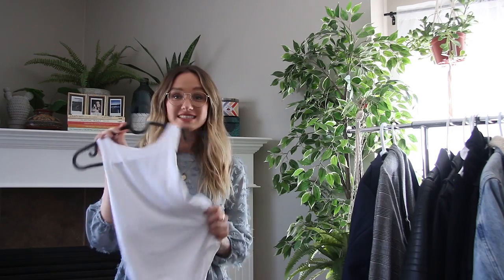Again, I'm not showing you multiple pairs of jeans right now to say that in order to have a capsule wardrobe, you need to go and purchase multiple pairs. These A Goldies and the Zara and the Topshop, my absolute favorite denim. So let's talk tank tops.